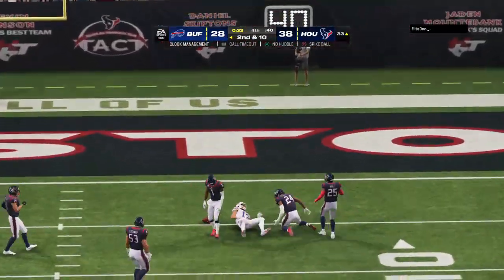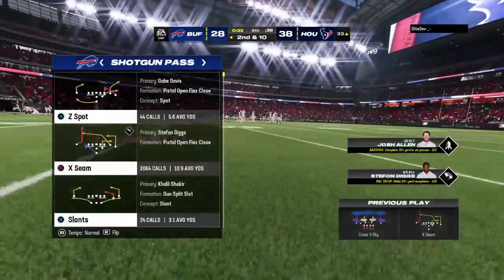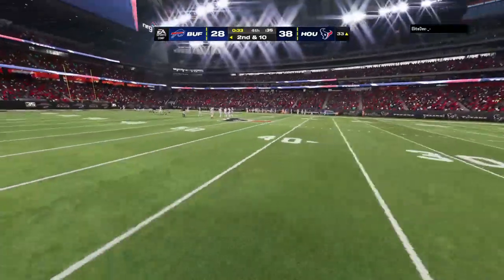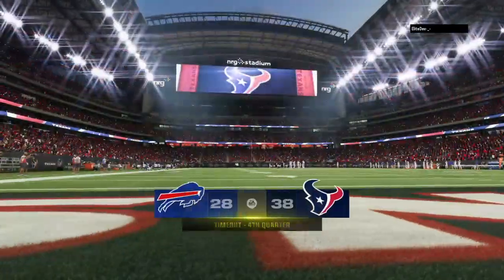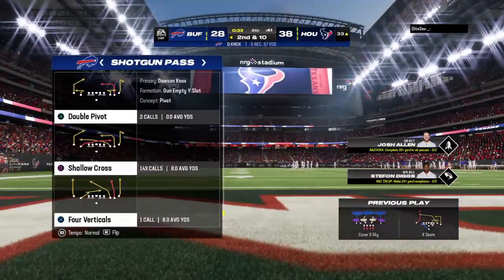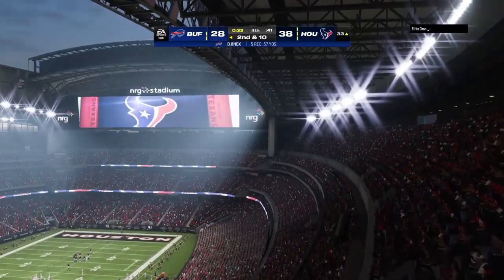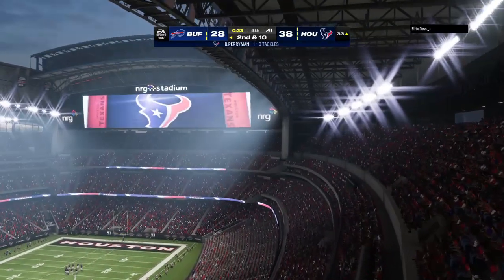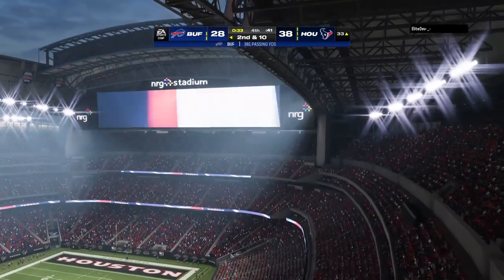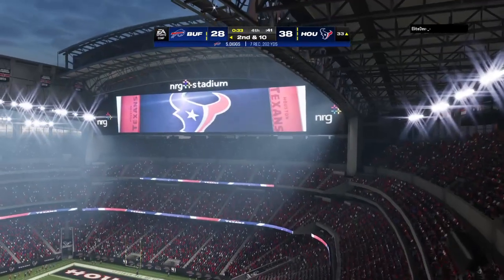And it's incomplete. Took a shot, couldn't connect. Limited time left on the clock after that incompletion, so I think both sides are going to savor every second to prepare before the next snap. Because once the ball's in motion, it may be a nonstop push to finish this drive off. Everyone better be on the same page right now, because I think they're going to try and get several plays off in quick succession if they can.